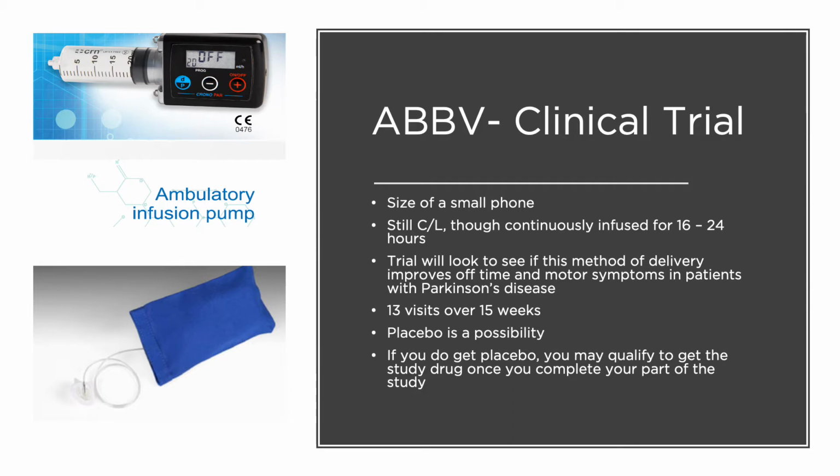The trial was set to start in May, but with everything being on hold with COVID, it is being pushed back by about 6 weeks, and we're looking for a start time in July. It will be a short trial, about 13 visits over 15 weeks, but it is a placebo-controlled trial, which most phase 3 trials are. The good news is, since it is a short trial, if you do get placebo, you may qualify to get the study drug once you've completed your part of the study.